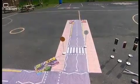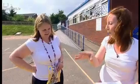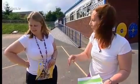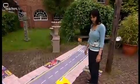That's clever. You can put your car, so they could, if it was in reception or nursery, you can put your actual cars on it. Yeah, they can ride their trikes on it, which is great. Really good idea. Absolutely lots that you could do with this.